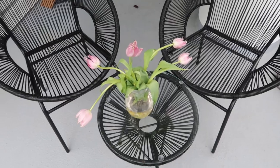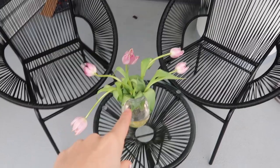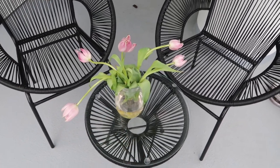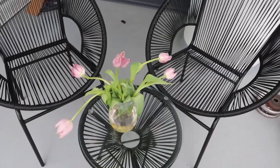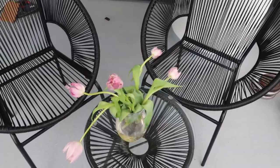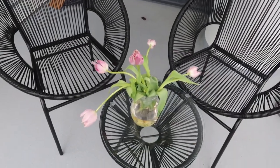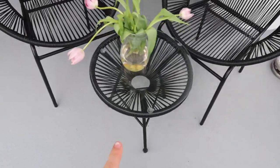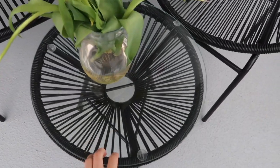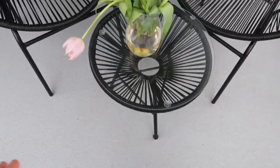So you guys, I'm actually obsessed. Don't mind the dying tulips in the middle. I'm kind of sad that they're dying. I really want to go get new ones, but anyways, thought that I'd add a little decor piece there. But look at how cute. The chairs are so comfortable, and this is like the perfect size for the patio that we have. The table is so cute, and I love how it matches the chairs perfectly. It has a nice glass top on it, so it's just so cute.